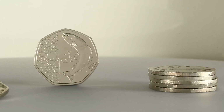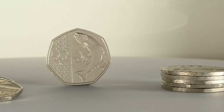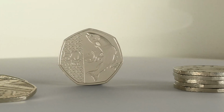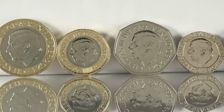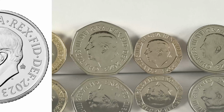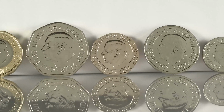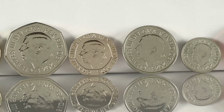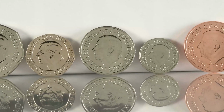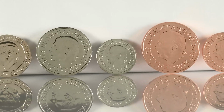But the coins released in sets last month, whether brilliant uncirculated, proof, silver or gold versions, are going to be slightly different from the ones that might come into our change. On the obverse or head side of the coins, you can see a little crown to the right of the king. This crown is a privy mark, which is a nod to the fact that this year was the king's coronation year. This small design detail won't be on the circulating coins as far as we know, so the sets will still be unique from those you might be able to find out in your change.